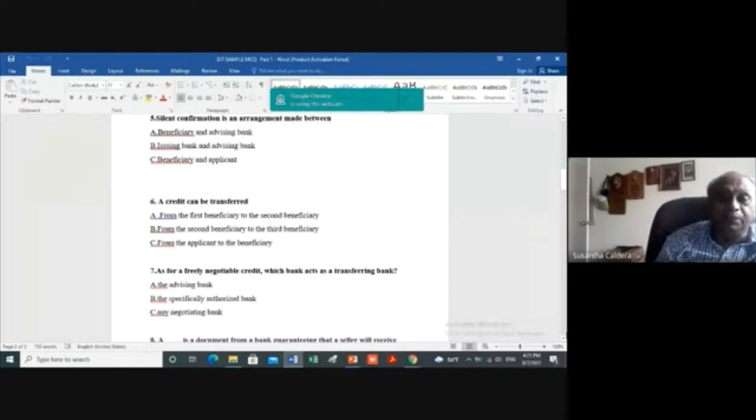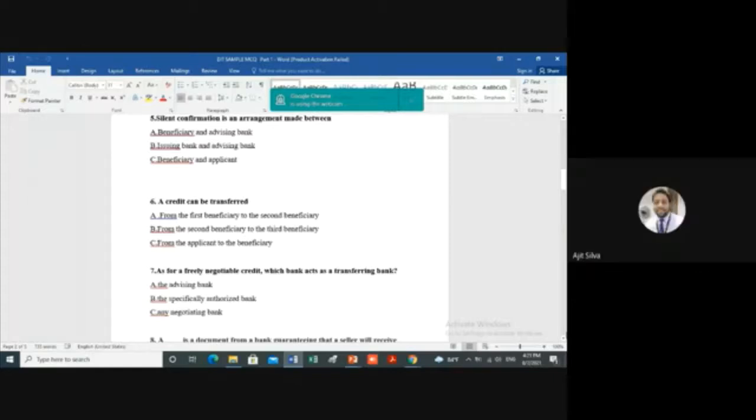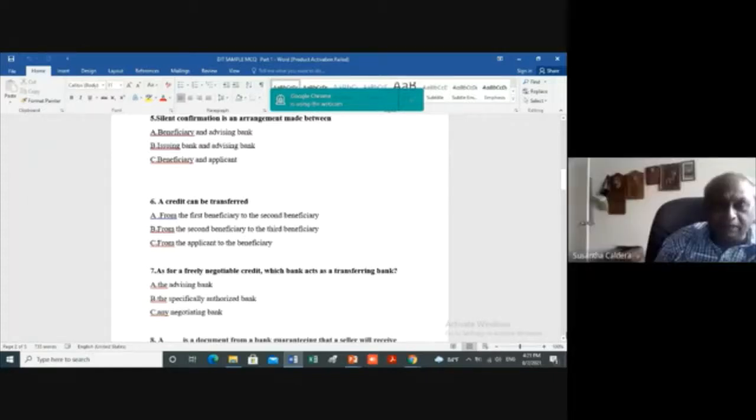But silent confirmation is an arrangement made between the beneficiary and the advising bank. Therefore, the answer is A. Ajit, you got it correct? No, sir. What is your answer? B, issuing bank and advising bank. No, brother. That is normal confirmation. The issuing bank and the advising bank arrangement is for a normal confirmation, right? Okay. Shanika, have you done it? Yes, sir.